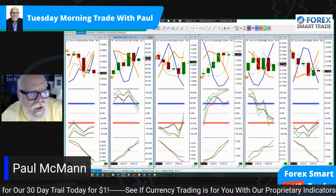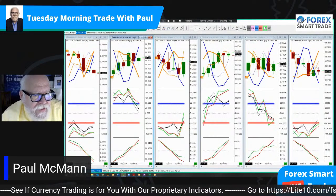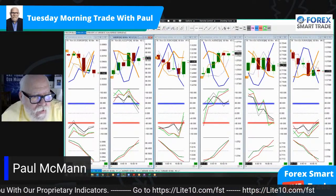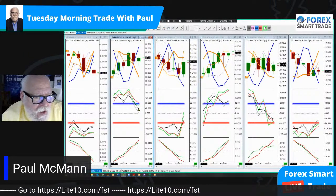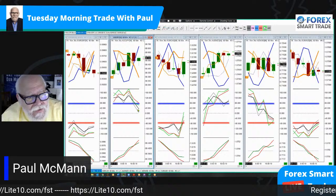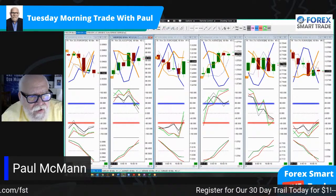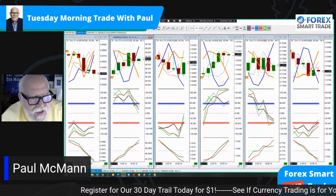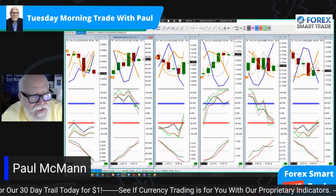Australian dollar, yen. We are overbought. Everybody is going down. I do have the double cross, red crossed over, black crossed over. What I don't like about this is that we have this kink in the green line on the majors. So it is starting to go sideways. If this kink wasn't here, I would still consider this.